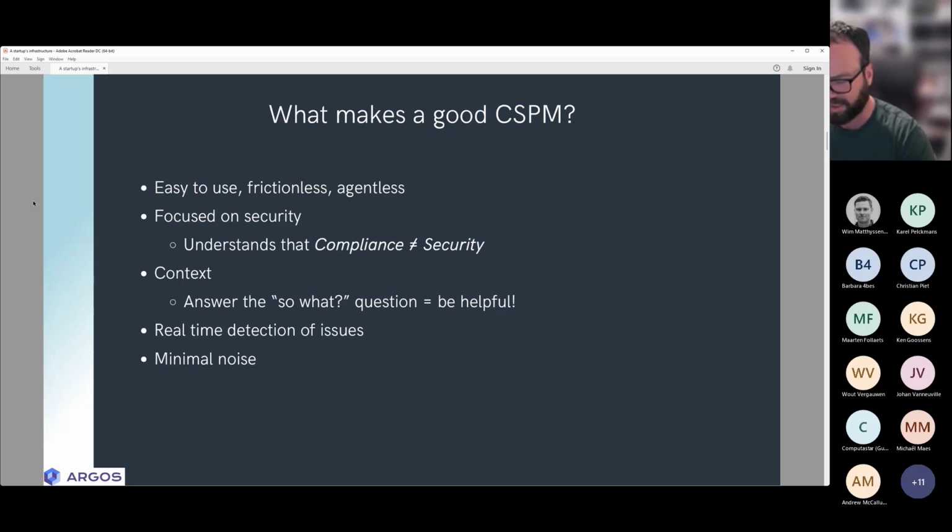And it's important to understand that compliance does not equal security. You can be very, very compliant in your environment and at your organization and still be insecure. You can also be very secure and still incompliant. So there's also that. A CSPM should give context, answer the so what question, be helpful, and should not just say here's a problem and then have a person go and figure out what the problem actually means. It should detect issues in real time or near real time as soon as possible, and not only once a quarter. That's a compliance check, that's not a security check.